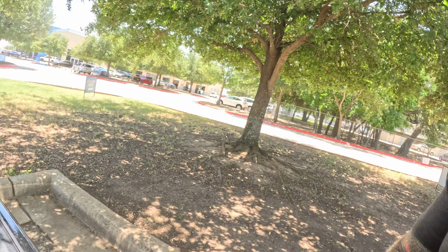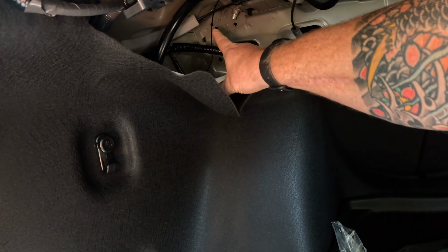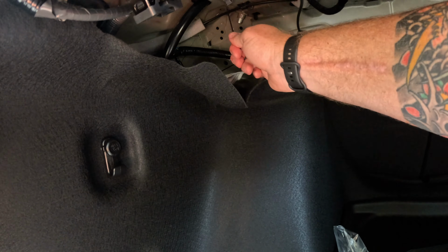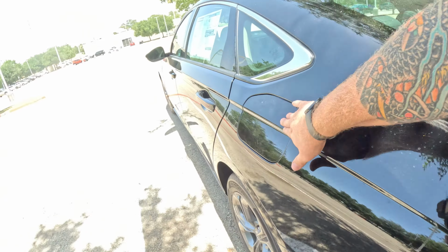So once again, if you come around here into the trunk, you're gonna wanna go to this back corner right here. When you get to this back corner, you can actually pull the carpet down and there is a wire right here. If you pull this wire, this will actually pop it open for you. So you just give it a tug, and then you can walk around and it should pop open.